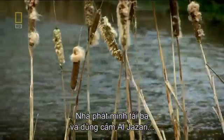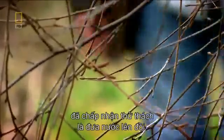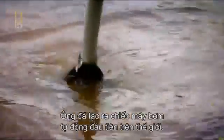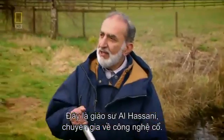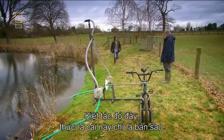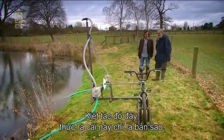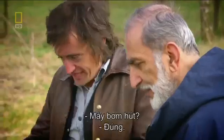Undaunted, a genius inventor called Al-Jazari took on the challenge of moving water uphill. He created the world's first automated suction pump. Professor Al-Hassani is an expert in ancient technologies. So this is the resulting, well, not this exact one, obviously this is a replica. So what is it? This is supposed to be a suction pump. So this is a suction pump?